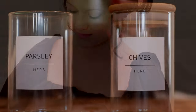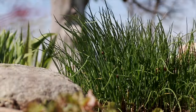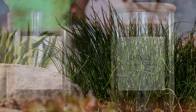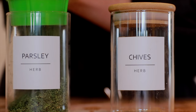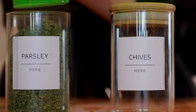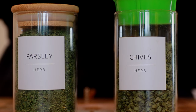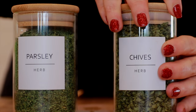Now, dried parsley and chives I don't use quite as much, especially in spring and summertime when they're growing in the garden. But I love to use both to garnish so many dishes. It just seems to make food taste so much more fresh. They're both rich in antioxidants. And parsley, if you wear it as a wreath around your head, it can help prevent intoxication.